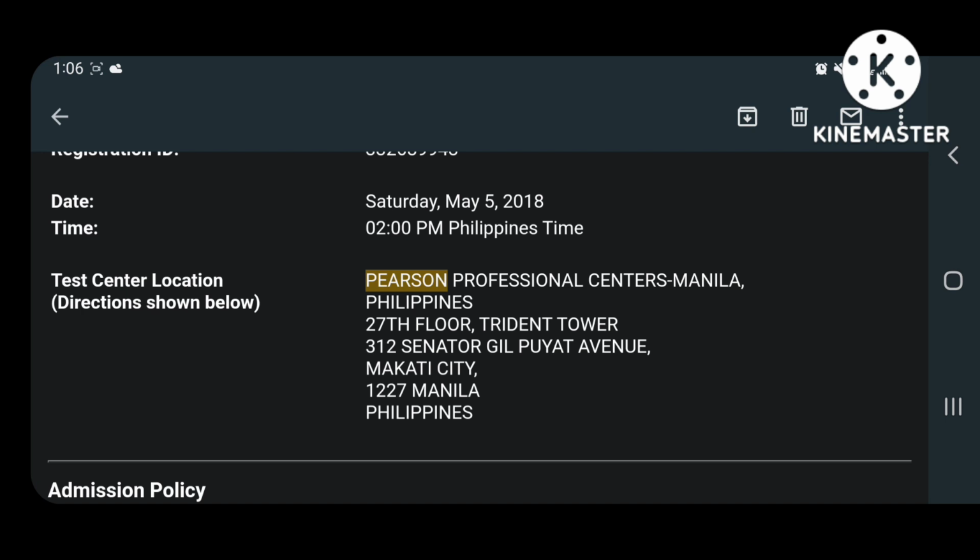Pwede kayo mamili. The problem is the scheduled date. All I know sa Philippines nowadays, ubos na ang appointment, ang mga schedule for exam from September until February. Lahat yun na-book na. They already booked it. Fully booked. So, the only thing you can do is lagi nyong tignan.